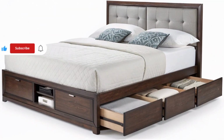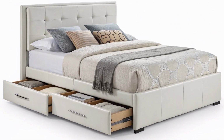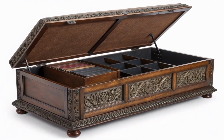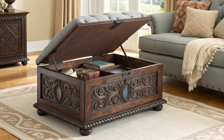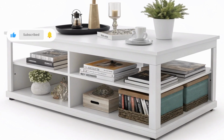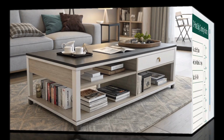Consider investing in multi-purpose furniture to maximize storage while maintaining a stylish look. Beds with built-in drawers, ottomans with hidden compartments, and coffee tables with shelves are great options. These furniture pieces provide extra storage without taking up additional space, making them ideal for small homes or apartments. Functional furniture helps keep your home organized while maintaining a sleek and modern aesthetic.